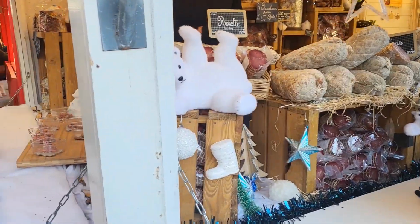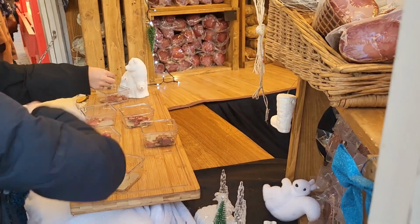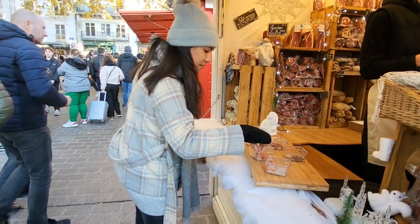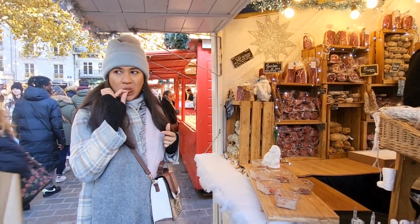I have noticed some kids keep coming back to this store, so I check what's going on. And it's free taste once again, and it's so good. But it's better with wine or beer, and best for apéro time.